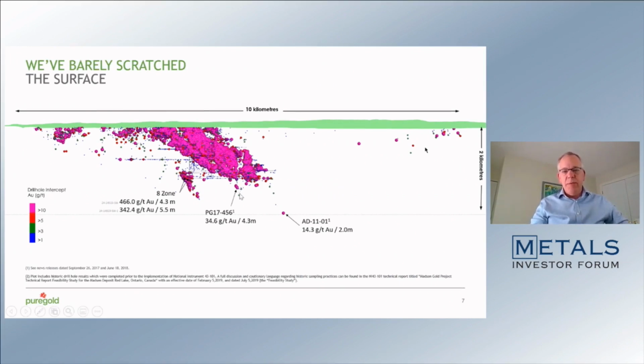The base of our reserves was targeted 2 years ago by drill hole 34.6 over 4.3 meters. Again, we have a half ounce over 2 meters at 2.1 kilometer depth. When you do the math and look at what's in the top kilometer, we're adding about 3,500 ounces per vertical meter. So we think there's real strong potential over the next kilometer to generate the next 3 to 5 million ounces.